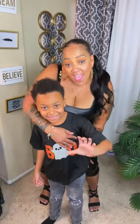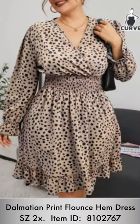This is definitely a black dress you want to have. And for the last dress, this is a Dalmatian print flounce hem dress. This one, I didn't really know if I was gonna like it or not, but it actually fits really well, very flowy. It does have the stretch panel and the ruffle sleeves, which I thought was cute. It does have a crossover. It was a little bit loose, but not too bad.